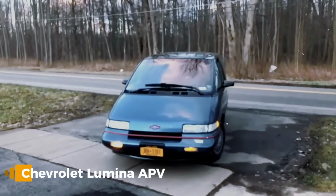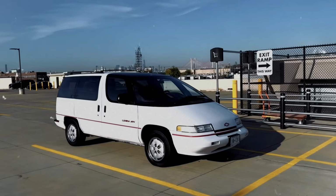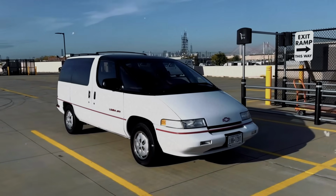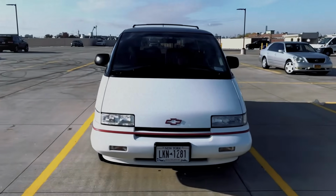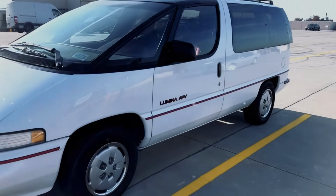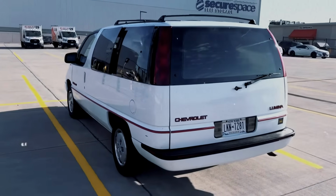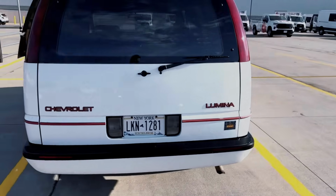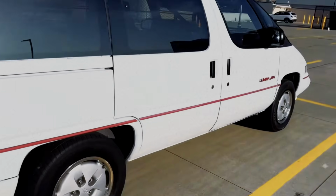At number 9 is the 1990 Chevrolet Lumina APV. The early 90s minivan craze was in full swing, and General Motors desperately wanted a massive slice of the pie. But instead of designing a practical family hauler, Chevrolet delivered what the American public immediately nicknamed the Dustbuster. Just look at this plastic thing. It looks exactly like a handheld vacuum cleaner.